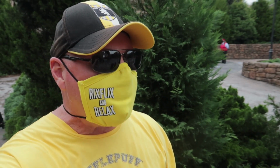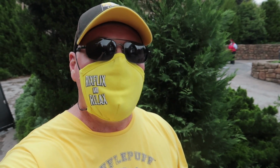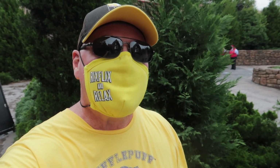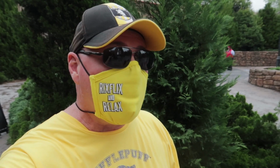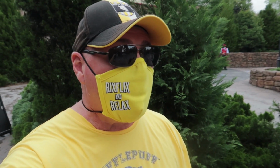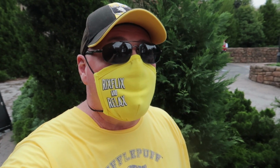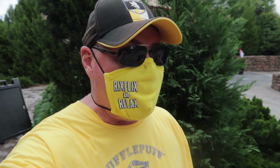I totally forgot earlier to tell you about Hagrid's. Me and my friend, we did get on Hagrid's. That's kind of my only non-reporter thing I did today, and it went really smooth. They had the little markers, the 6 feet apart markers, those lines throughout the entire queue. So that worked out well. And the ride was a lot of fun. It was so much fun to be on a roller coaster again.